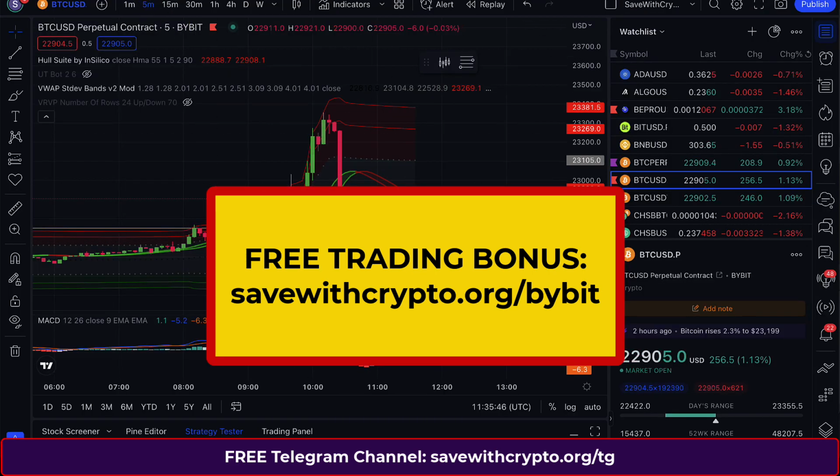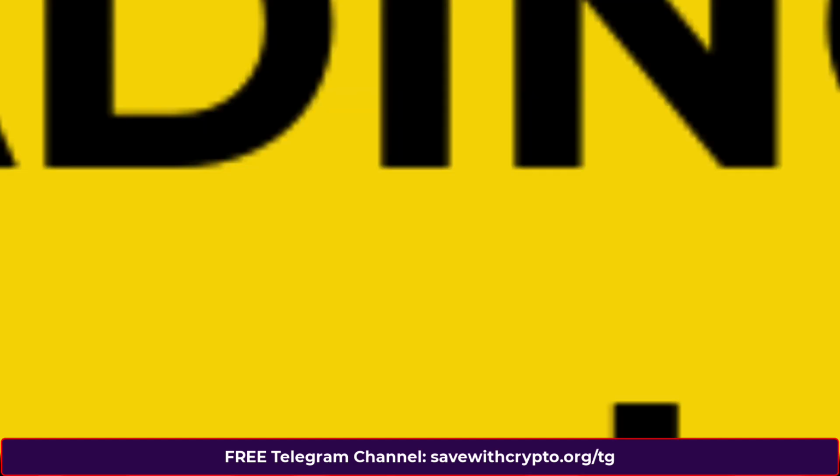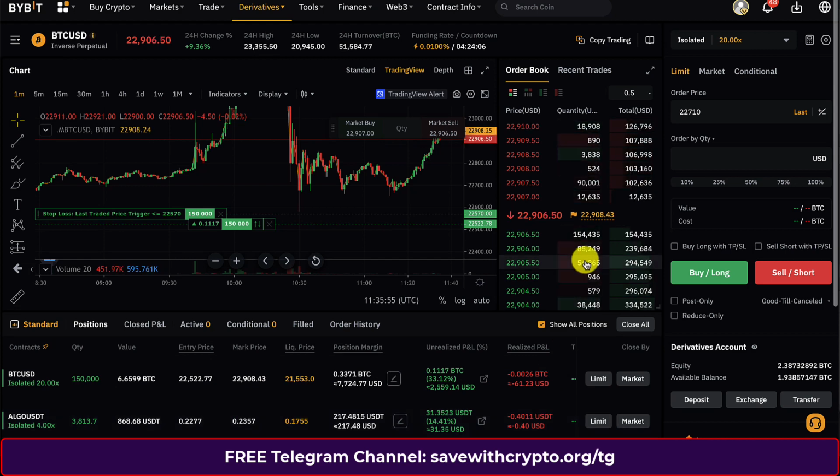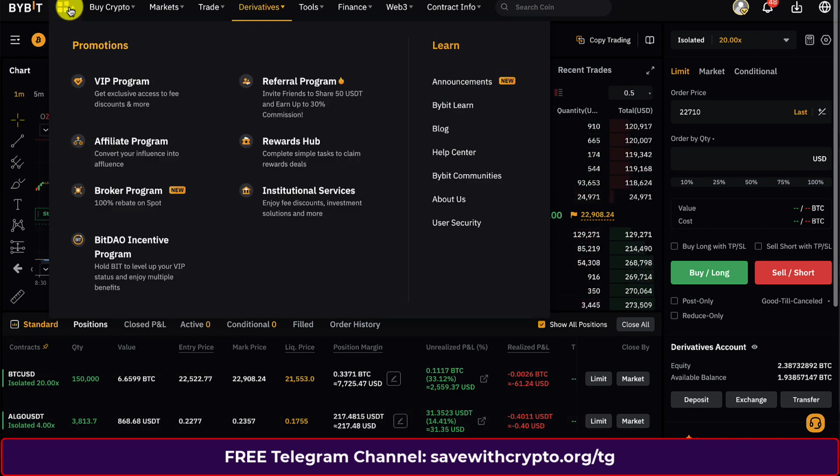I mean, this is my main account here. I've got a nice trade going on there. So it's not got a good entry, but this one's $2,500 in profits. That's great. But yeah, the rewards hub here.